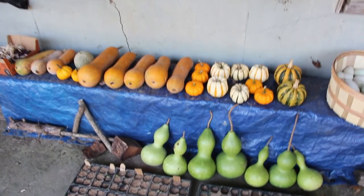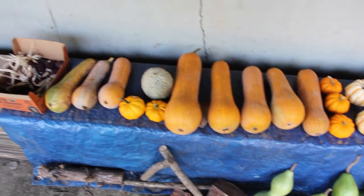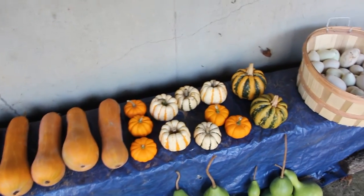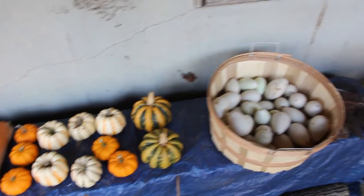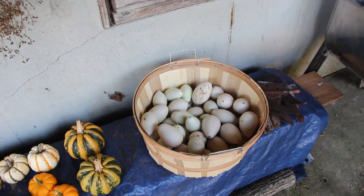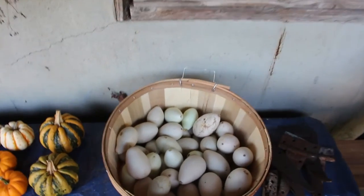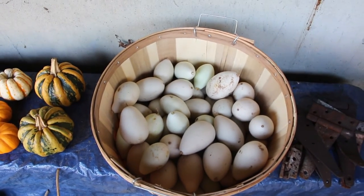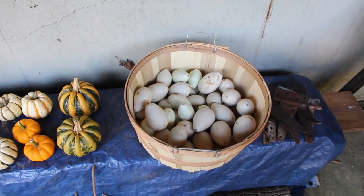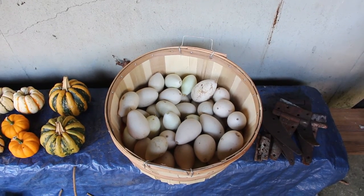Some of the stuff that we've harvested out here. We've got butternut squash and jackpea little pumpkins and some little dumplings and some camu camu, and that is Ozark egg gourds, and those aren't edible. However, if you put them in a nest with chickens, the chickens will think it's an egg and they'll go broody on it. And if you get a black snake in and eats the eggs, he will eat the gourd as well, and the gourds are toxic. It will kill the snake.